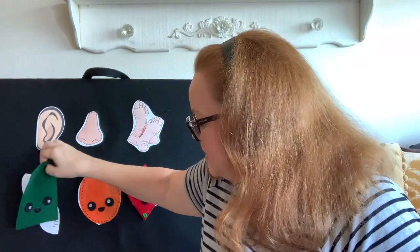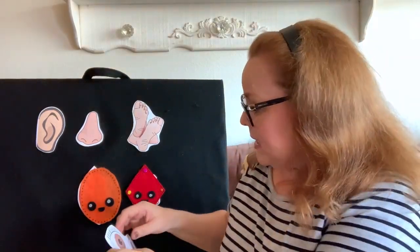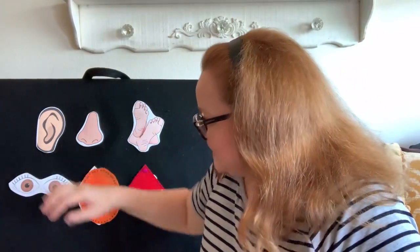Oh, we are on to the green rectangle. Ready? Let's say the magic words. The magic words are 1, 2, peek-a-boo. What's back there? Oh, hey! Do you have eyes to see? What kinds of things can you see? All the colors around you, your home and your yard, and all the fun things outside and inside and all around you. 1, 2 eyes. Now let's do the next shape.